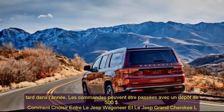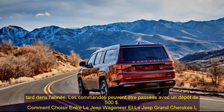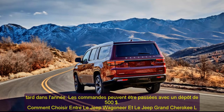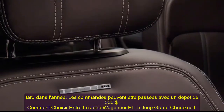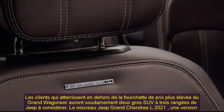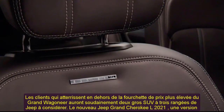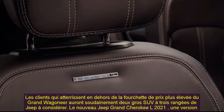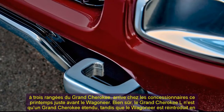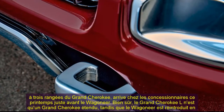How to choose between Jeep Wagoneer and Jeep Grand Cherokee L. Customers landing outside of the Grand Wagoneer's higher price bracket will suddenly have two large three-row SUVs from Jeep to consider. The new 2021 Jeep Grand Cherokee L, a three-row version of the Grand Cherokee, hits dealerships this spring just before the Wagoneer. Of course, the Grand Cherokee L is merely an extended Grand Cherokee, whereas the Wagoneer is being reintroduced as a sub-brand within the Jeep brand.